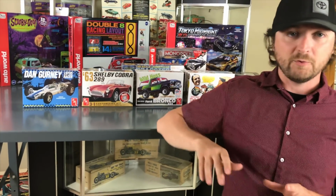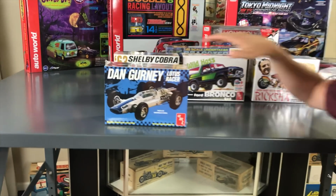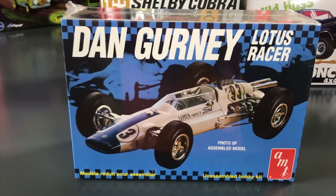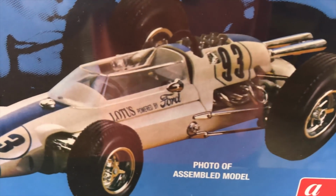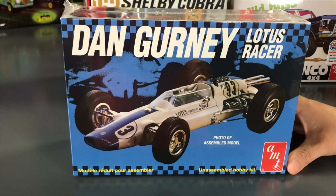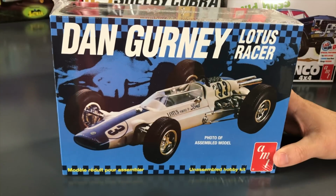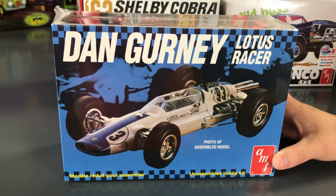So next up for the car kits, we've got a really cool one for you guys, the AMT Dan Gurney Lotus Racer. So for those who don't know the history of this car, it ran in the 1963 Indy 500. This was back when Indy cars were running front engine. This was the first rear engine Indy car, and it didn't win the race, but it pretty much changed the way that Indy cars were built from there on out. So this was kind of the originator of that rear engine Indy car.